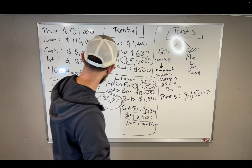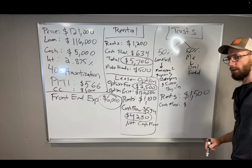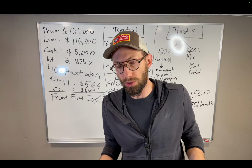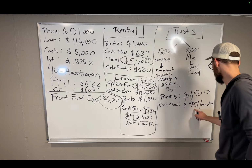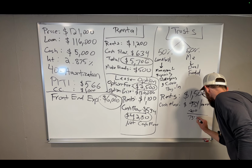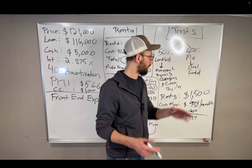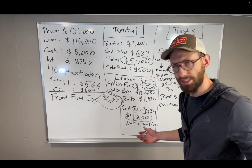And if our monthly payment is $566 a month, then our net cash flow is going to be $934 a month. Now, there's no management fee. There are probably going to be some repairs, so let's just say that we take out $200 a month for repairs from that $934 a month. If we subtract 200, now we're at $734, which might be a realistic expectation. And that is the remainder, which we divide 50-50. So 734 divided by 2 is $367 a month.